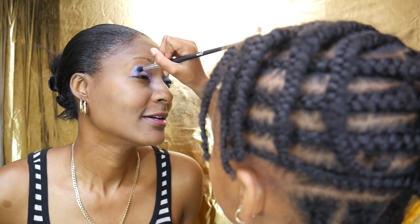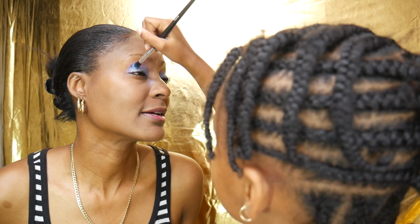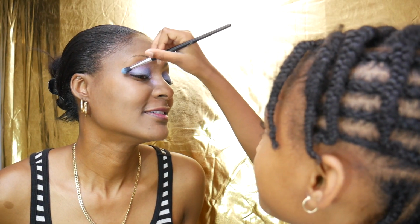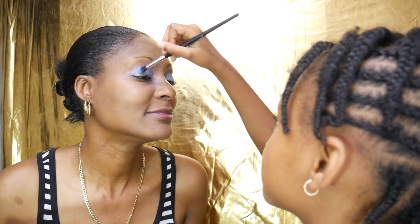So a lot of times, what you do on this side, you kind of want to duplicate it on this side, right? Yeah. So try to get it as close as possible. I mean, you could do it whichever way you want, but a lot of times people want it to be the same on both sides. I want it to not really be the same. Not exactly the same. You're gonna make me look perfect.